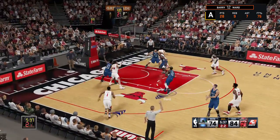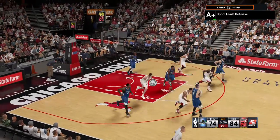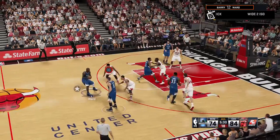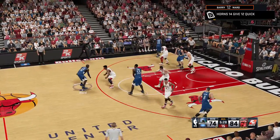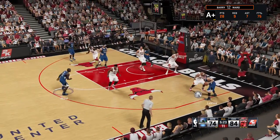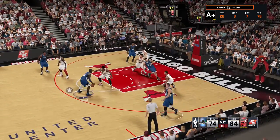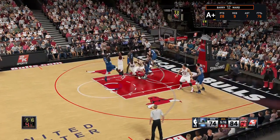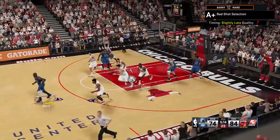A 3-ball. That doesn't go either for Butler. Timberwolves trail by 10. Wiggins passes to Levine. Here's the Prophet, defended by Butler. Pass to Ward. Puts it up from 12. No good off the front iron.